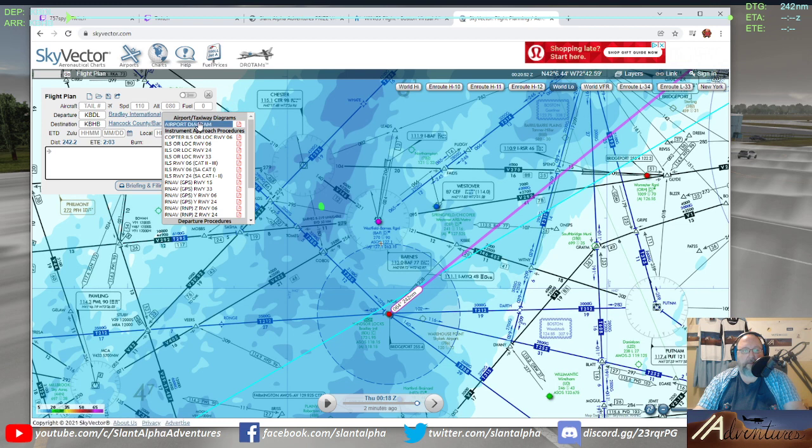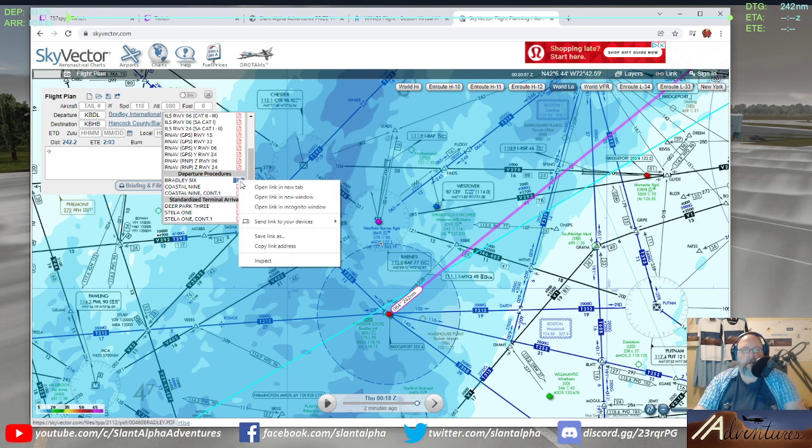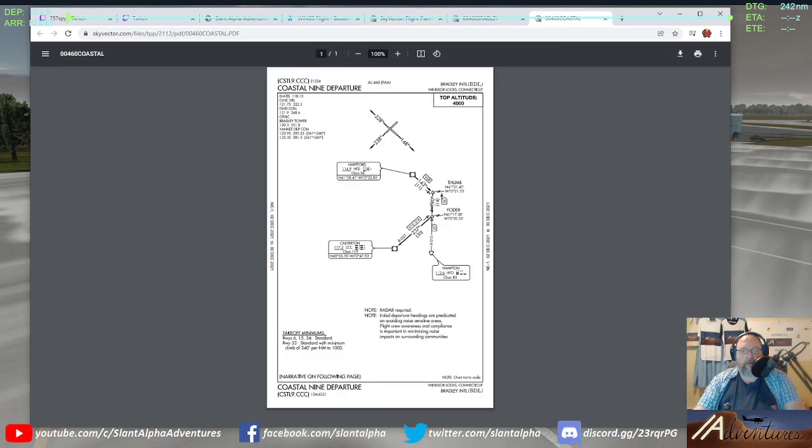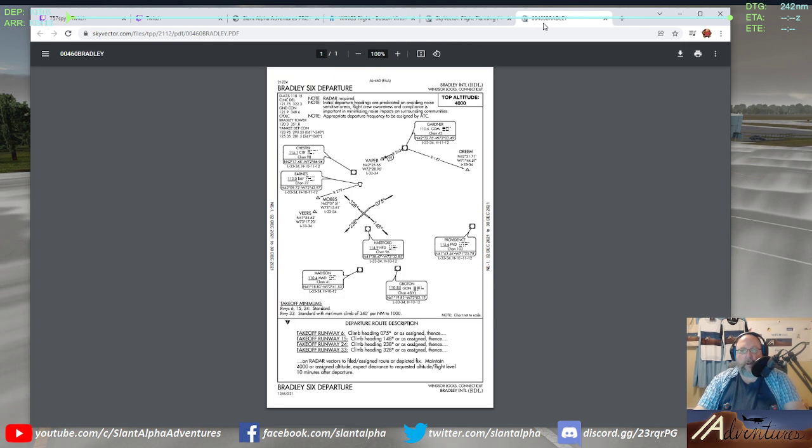Let's start by looking at the departure procedure out of Bradley. Let's open that in a new tab. Let's open the Coastal 9. Coastal 9 looks like it goes south and east. That's not going to help us out really. This is just the generic vector departure.